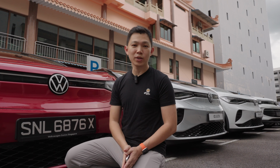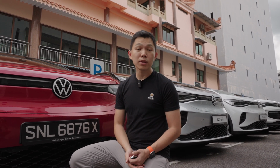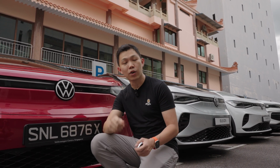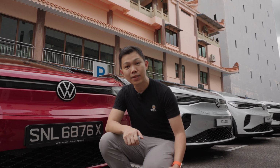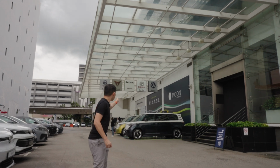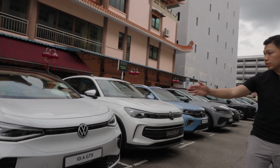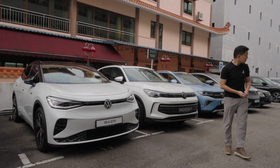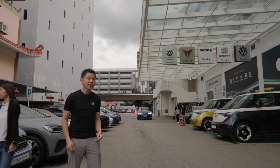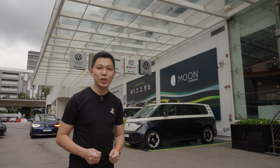I'm so thankful to the Volkswagen team for the opportunity to test drive this car. They've launched many new EV models. This ID.5 was launched together with the ID.4 earlier in May this year. And you can see in the Volkswagen showroom down here with all their brands, you've got the ID.5, the ID.4 GTX, you've got their ID. Buzz vans over here. I look forward to reviewing the ID. Buzz van in a future video as well.